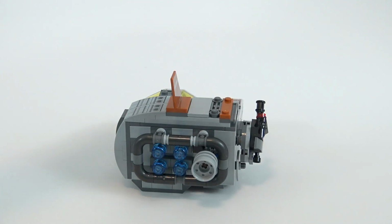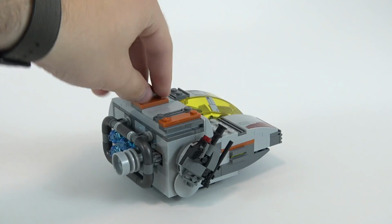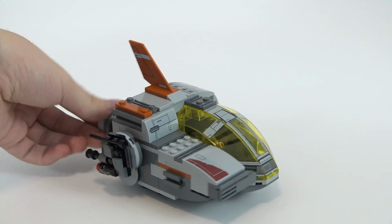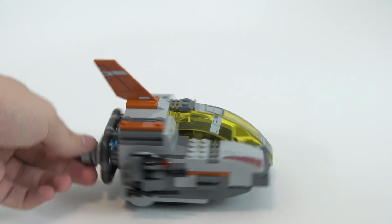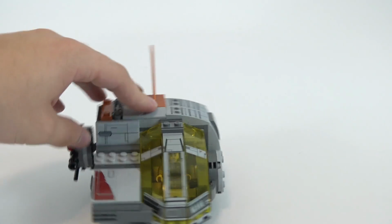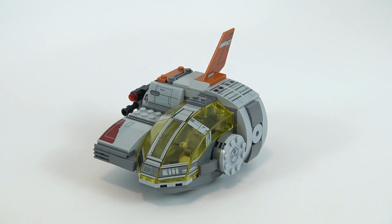Definitely very nice looking for what it is, which is a good thing. It has a couple features. That's what it looks like underneath. And I think that'll be it, guys. So without further ado, let's go to the final thoughts.